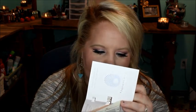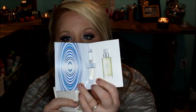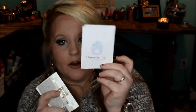And then the next one, I can't even pronounce it, so I'm not going to try, but if you guys can see that, I'll link it below. It's actually a decent size. It's 0.06 fluid ounce, so this is actually a pretty good size. And it has a spray on it. I didn't smell that one, so I don't know if it actually really smells good.